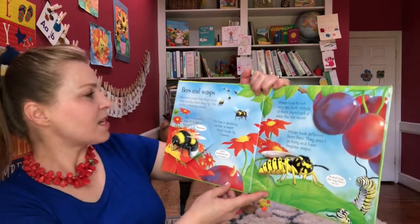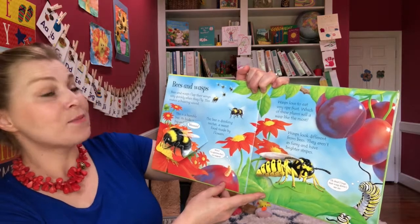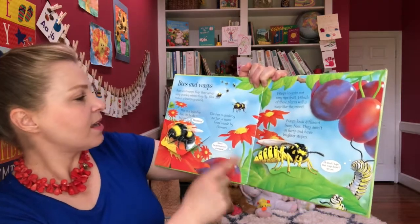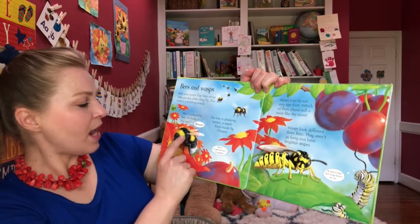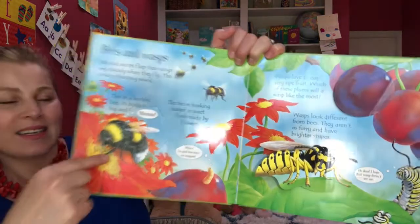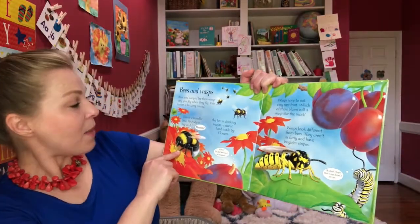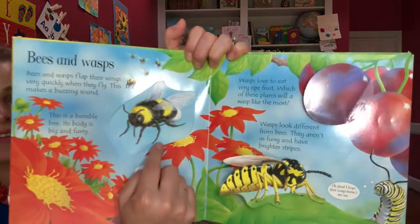Bees and wasps. Bees and wasps flap their wings very quickly when they fly. This makes a buzzing sound. The bee is drinking nectar, a sweet food made by flowers. Thinks the bee. This is a bumblebee. Its body is big and furry.